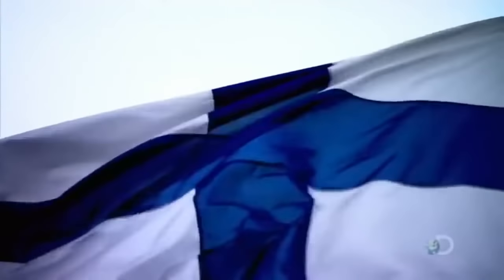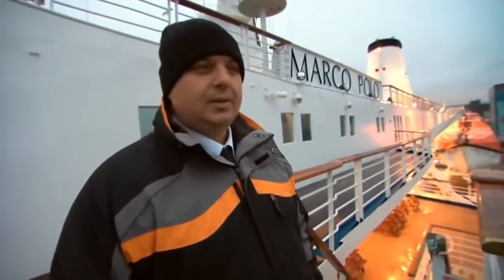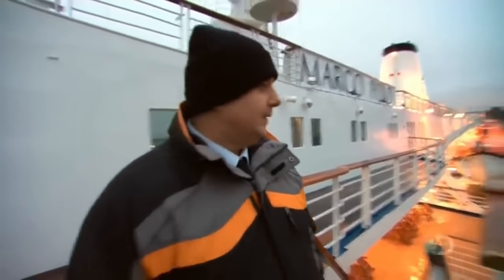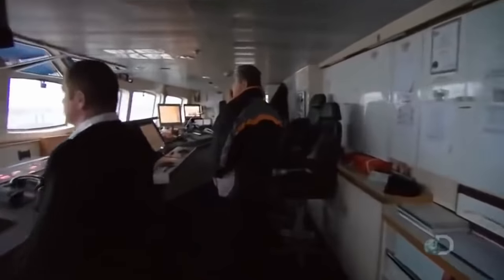The wind is increasing. And the problem is the next port. Tomorrow we're expecting 50 knots, 50. It's gonna be rough. Midships! Steady! Steady as she goes.